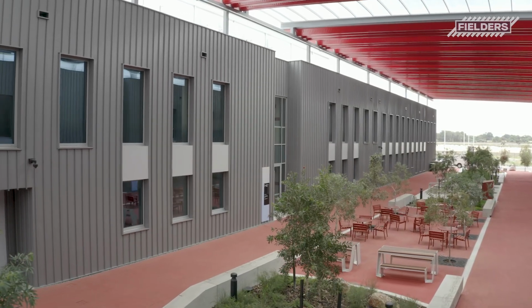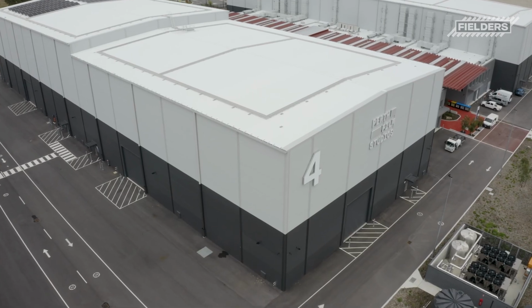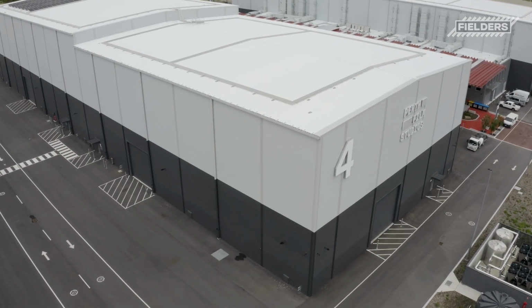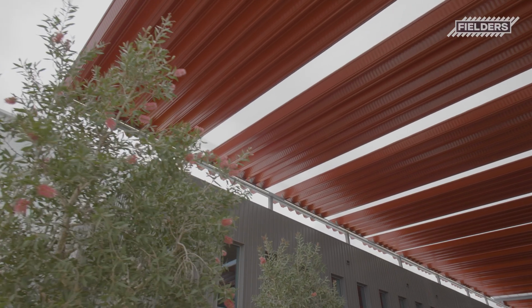Well, Perth Film Studios is quite unique in its aspects because it's not just a large industrial shed as many people like to see it. From the outside they look like that, but at the same time there's a lot of challenges involved in creating a filming environment.